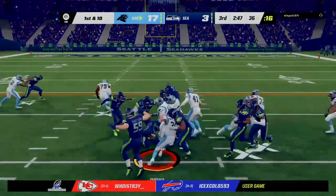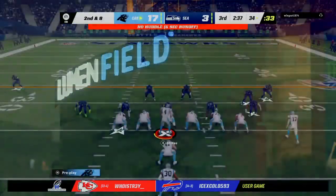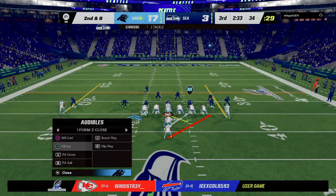A give up the middle, Hubbard. And nothing much materializing there on the 1st down run. He'll get a couple, and that's it. The last run good for 2. Here's 2nd and 8.